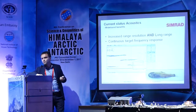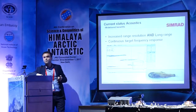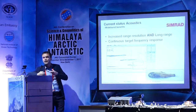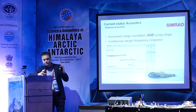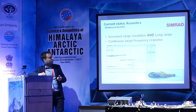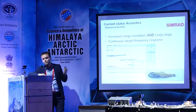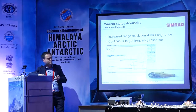And why is this so big? Well, it has two obvious benefits. It gives an increased resolution down to millimeters and long range at the same time. So this is very different. Instead of seeing a blob in a dense aggregation, you get to see the single targets. And the other one is to get the increased frequency range. Instead of having 1, 2, 3, or 4 frequencies, you now have the whole sweep. So this is taking you closer to the holy grail of identifying species based on acoustics.